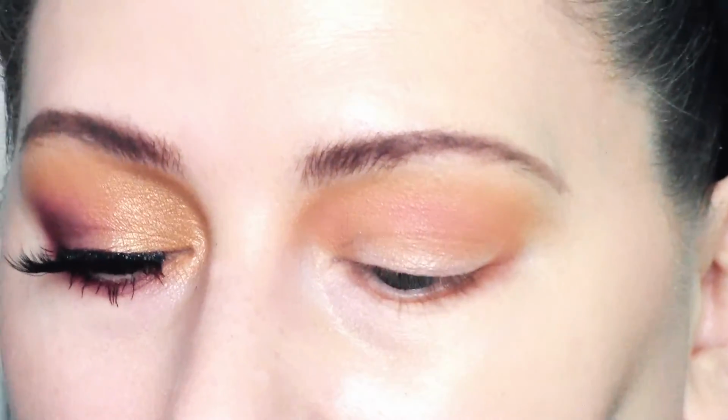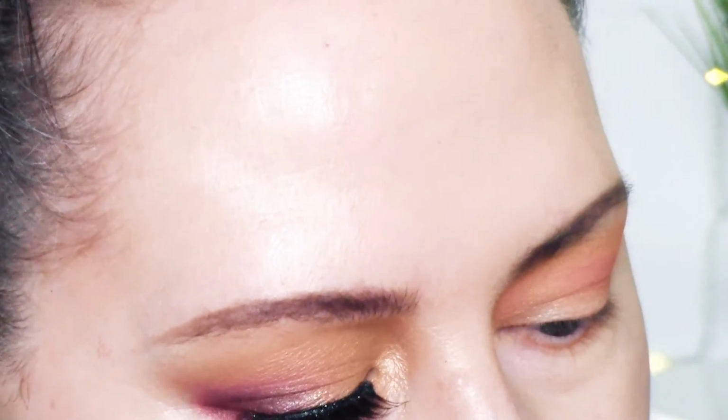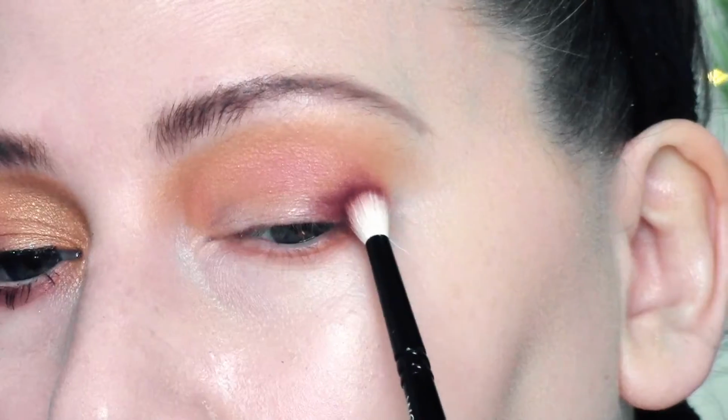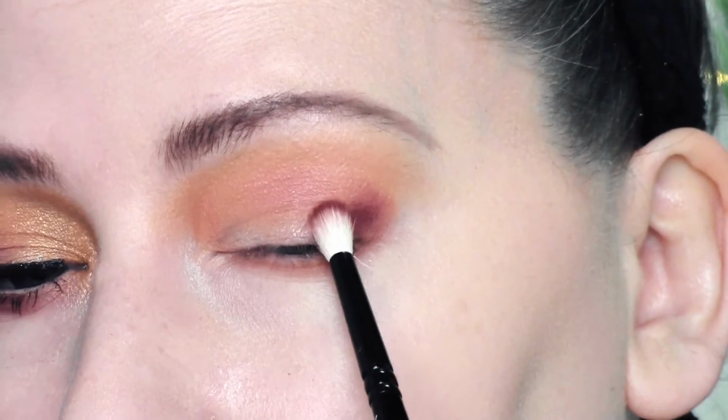And then using the Wayne Goss number 20 brush, that's just a smaller blending brush, a little bit densely packed, we're going to go into the darkest shade in the palette called Clove. Knock off the excess color, you guys. And we're just packing that onto the outer edge of our mobile lid.